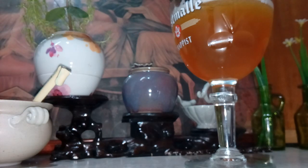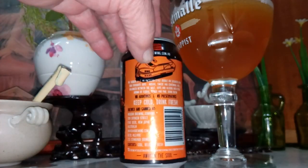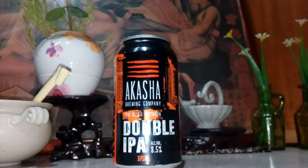Alright, I reckon it's something to do with Corbin. Bruce Willis, of all things. Was it that movie where that lady fell in the taxi, or he fell in it, or something? Anyway, it's trippy. Alright, good beer though.